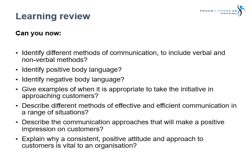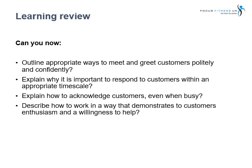So you should now know how to identify different types of verbal and non-verbal communication. You should understand the difference between positive and negative body language. You should be able to give examples of approaching customers, how to deal with different situations, how to describe communication approaches that will make a positive impression, explain why a positive attitude is important, outline appropriate ways to meet and greet. We didn't do much on timescales, but think about how you feel when someone gets back to you quickly and doesn't keep you waiting, and also how to work in a way that demonstrates enthusiasm with your clients.